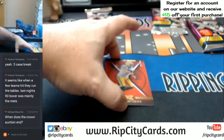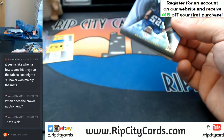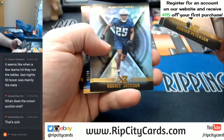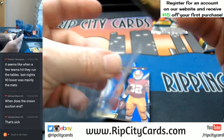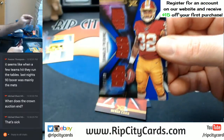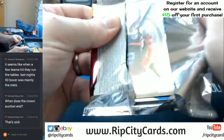An illustrious 99 Baldwin, a Clay Matthews 299, and a Tre'Davious White 75. I think Bates told me he pulled like six 1-1s out of one of the cases that he did of this stuff. Adrian Peterson, Zinner, and Jackson. Saints, Marcus Williams to 199. A Perrine 49 triple, and the Derek Carr 299, and Clowney to 199.